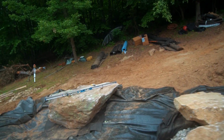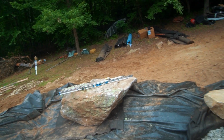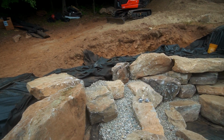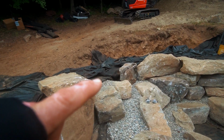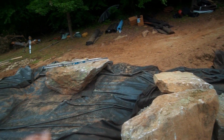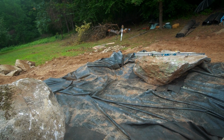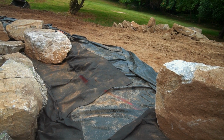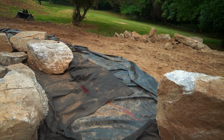It doesn't look like it probably in the camera, but it is, and it is challenging to get those rocks down. So what we're going to work on today is finishing up these areas, and I'll get back to the grade change in a minute because I want to explain that, but we're going to get back to these areas. We got to button this up. This is going to be our skim cove entrance in there, and then we got only a couple of rocks, like a couple here and a couple over here.